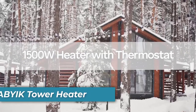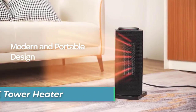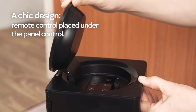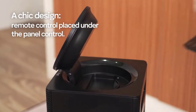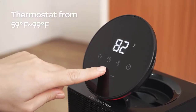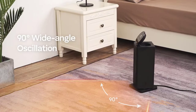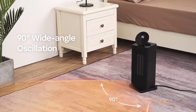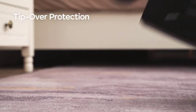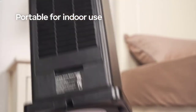Number 3 is TABYIK Tower Heater. This is a 1500W tower heater that uses PTC ceramic heating element, so it's perfect for heating large spaces quickly and efficiently. The 90-degree wide range oscillating feature helps distribute heat evenly throughout the room, while the convenient thermostat allows you to control the temperature. And with NL certification, you can be sure that this tower heater meets high safety standards. TABYIK is also equipped with tip-over protection and overheat protection to ensure your safety.